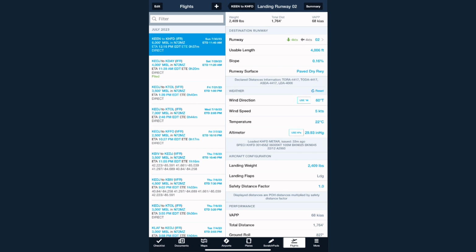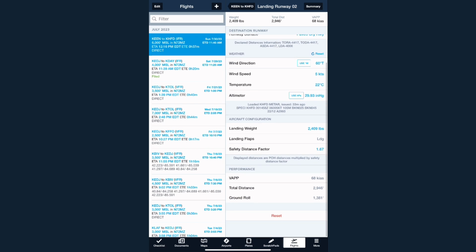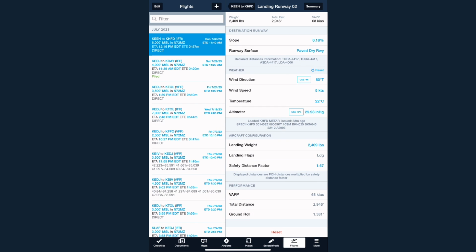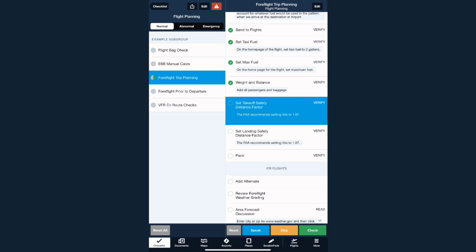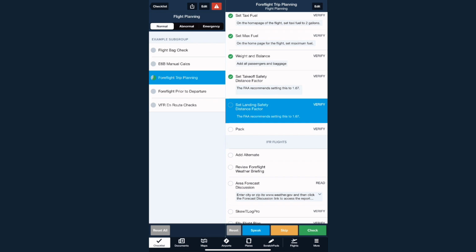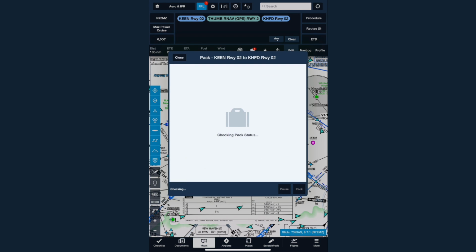So I think we said we were going to be landing on runway 2, at least according. Now that may change when we actually get there. So then you can go ahead and put your safety landing distance factor in. So you can see again the performance for total distance, etc., that you're going to need to make sure that you have enough runway to take off and enough runway to land. All right, so safety takeoff distance factor, safety landing factor, and then packing your flight. That's really just clicking this little button right here.